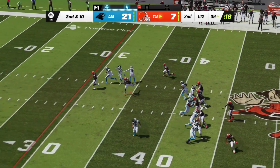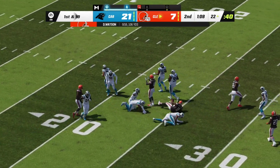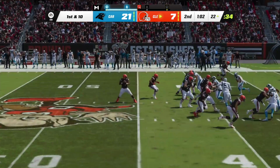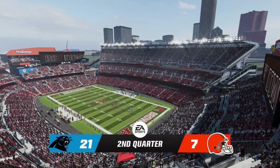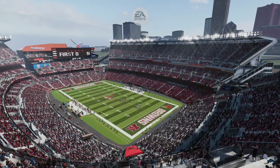Throwing again is Watson. Over the middle into traffic, and that's complete. And they're going to have another first down as the tackle's made at the Panthers' 22-yard line. Just what the Browns needed there. Good for a gain of 17. Now the Browns will use the first of their 3 timeouts as they'll stop it with just over a minute to go before halftime.